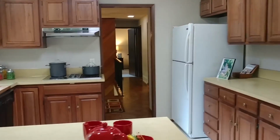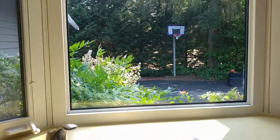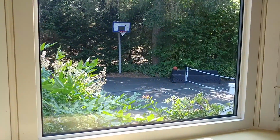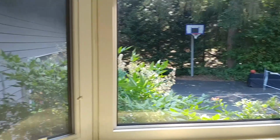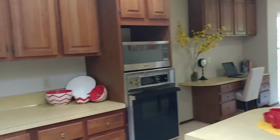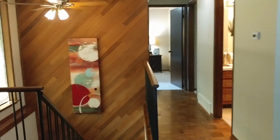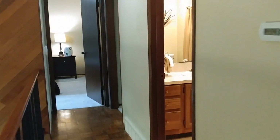So let's head on to the main bathroom. And by the way, let's say you're cooking, you can watch people play basketball, watch pickleball, the activities going on. You can also watch TV while you're cooking. And if you wanted to do cooking with a bunch of people, you can, because it's a big kitchen. All right, heading towards the main bathroom.